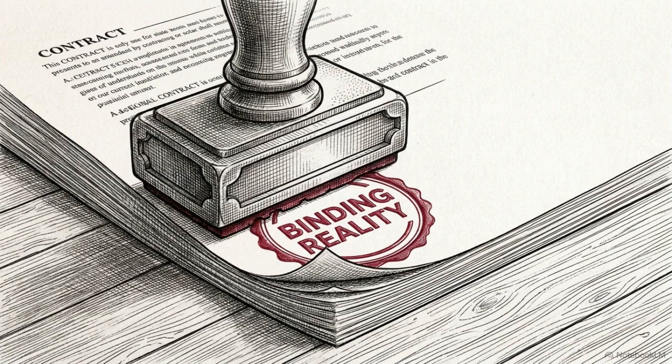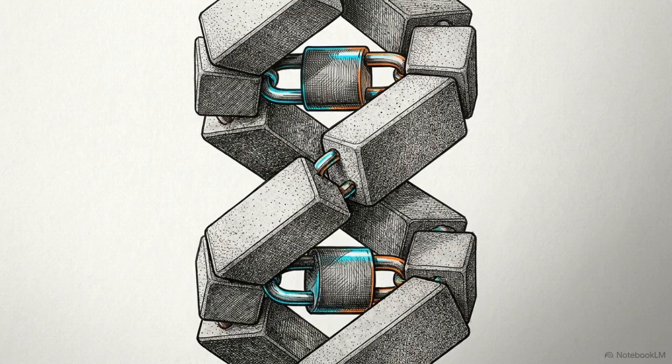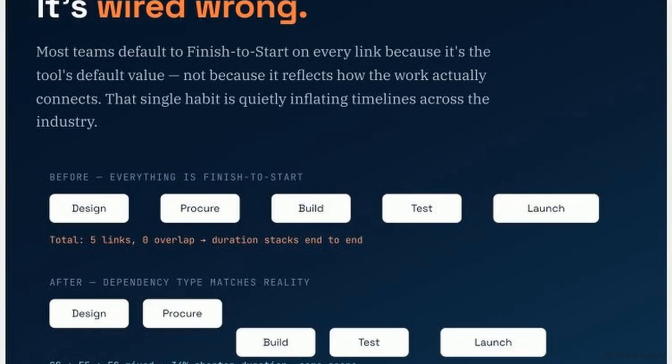Every dependency type makes a specific claim about physical or contractual reality. Telling a program that Task B cannot begin until Task A is 100% finished encodes that physical constraint into the project's DNA. This diagram shows that default posture. Design, procure, build, test, and launch are forced into a sequential stack, ignoring reality and inflating duration.